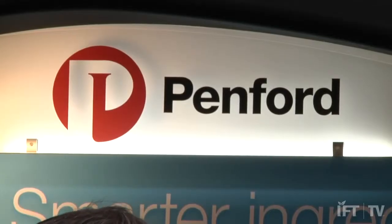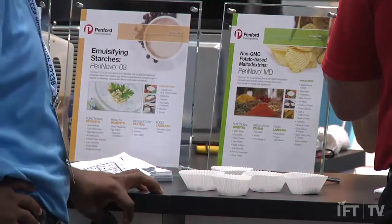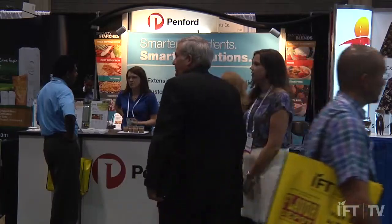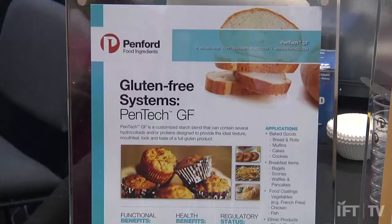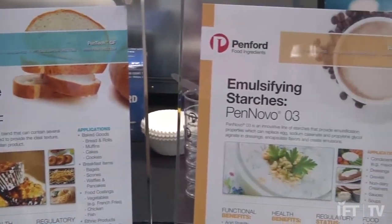We have a variety of starches, both natural and modified, that obviously help do a lot of things in the gluten-free market. We have some fibers. The RS4 fiber basically is not digestible in the upper gut, it's fermented in the lower gut, so it just gives you some of those health benefits. Natural starches we offer: potato, rice, tapioca. Those are the primary ones that go in the gluten-free market.